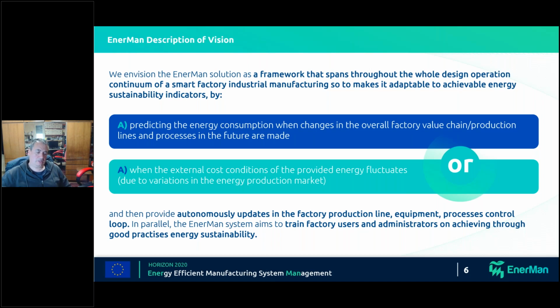That means to change or to schedule the production in such a way that we achieve the maximum optimization with regards to cost and energy consumption. And of course, as I said before, in parallel, the ENERMAN system is to train the human operators, the factory users, in order to achieve and to have good practices with regards to energy consumption and, of course, energy sustainability.